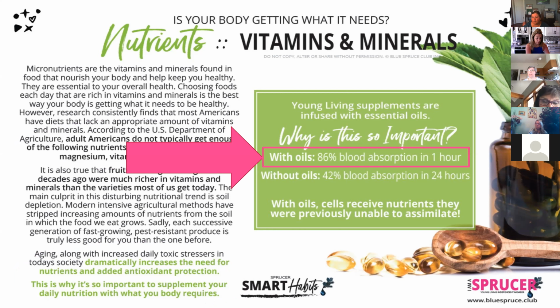I've spent thousands of dollars on supplements over my years before I became a Young Living member, and I didn't understand why sometimes I wouldn't feel the effects, or I would have to increase my dosage a lot more. The point is that even the highest quality supplement on the market, because they don't have essential oils infused, has typical absorption, based on scientific research, of about 42% within a whole day. Because we include essential oils in ours, along with the highest quality minerals and nutrients, we get 86% absorption.